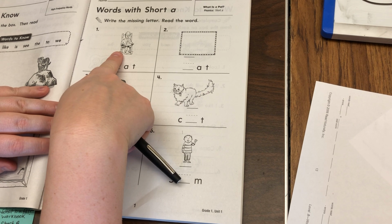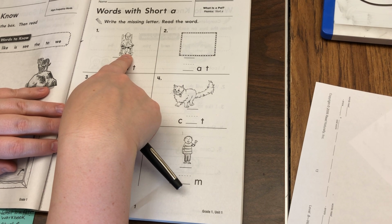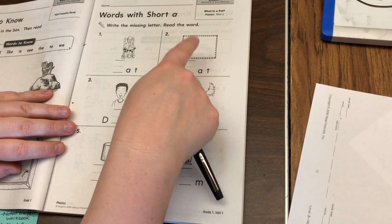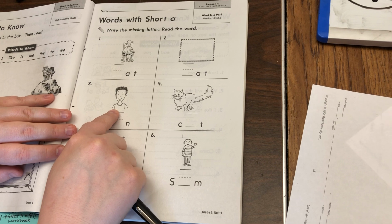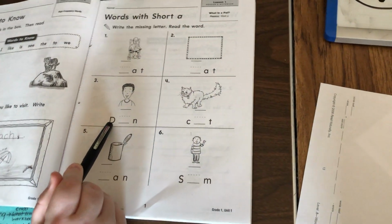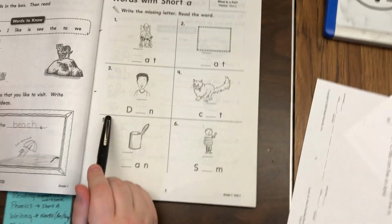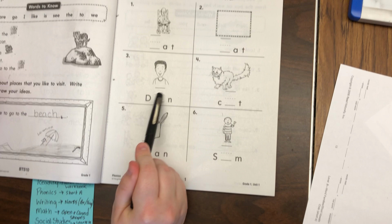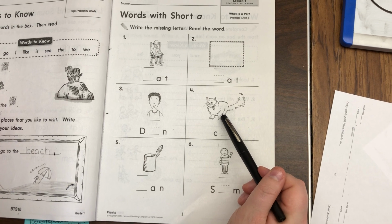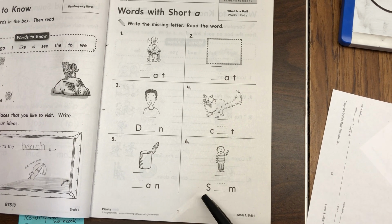So it looks like this is a grandfather or just a person sitting. All right. This looks like it could be like a rug or a mat. Ooh, that might be a good one. This looks like a boy. Maybe it's his name because it starts with a capital letter. So if it's his name and it starts with a capital letter, we might be able to guess, since we're starting with short A words, that we'll be able to guess what goes there. Oh, you guys can guess what that is. That's a cat and a can. Oh, another one that has a capital letter. Maybe that's a name too.